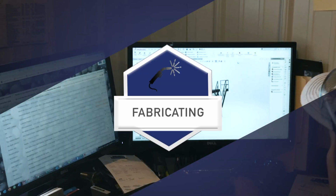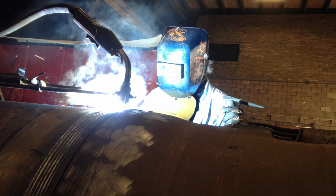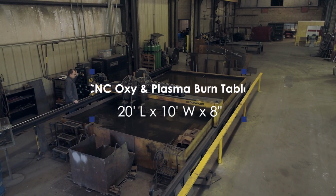Whether you need hundreds of weldments designed and fabricated from scratch or a single massive part repaired, our welding and fabrication shop has got you covered.